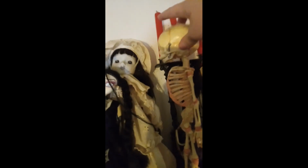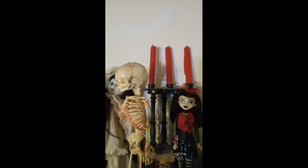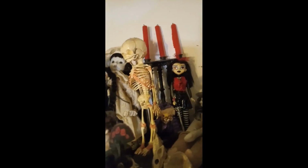Now, next to her is this little fetal skeleton here, little fetus. And here's some candles in the back. This candelabra was also given to me by an internet friend, the same one who gave me this thing here. Not the bat. My mom actually gave me the bat, but this thing.